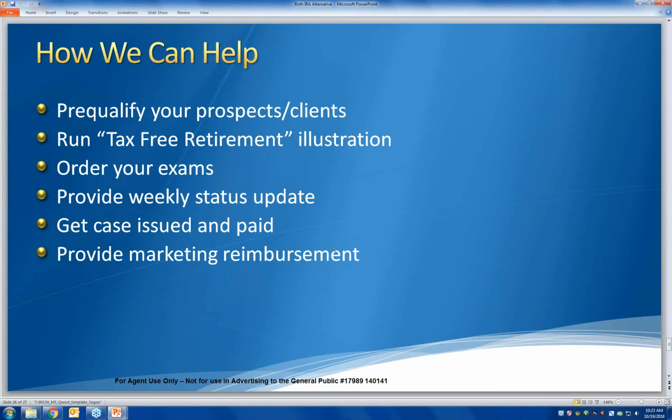We order all your exams and labs. We have, not just with Minnesota Life, however, with several carriers, where there's no exams and labs up to $1 million in death benefit. That's a big deal. That's on IUL products. That's on whole life products. So if your clients are a little leery with that, we can utilize carriers that don't require any type of exams or labs. We provide you here at IMS on those policies and any other application you have here.